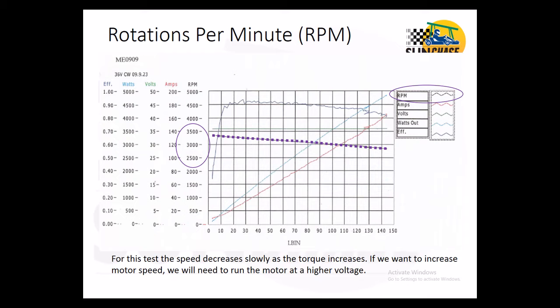So we can control the speed of the vehicle based off of the voltage that we apply to the motor, because the ideal speed, or the speed that it wants to run at, is going to be largely a function of the voltage applied across the terminals of the motor.